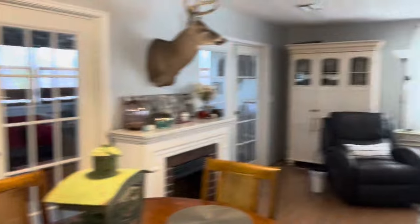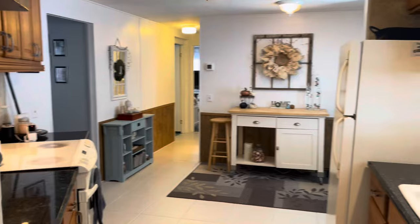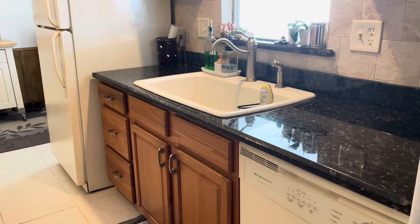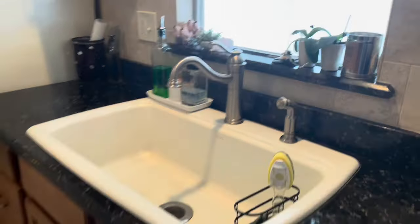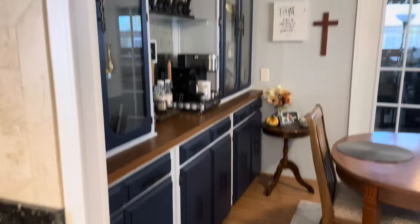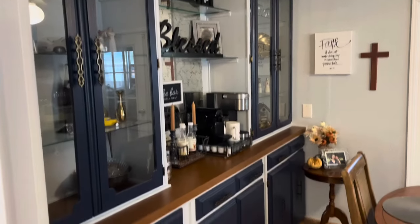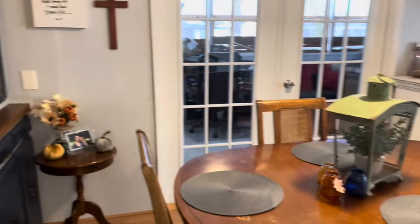Let's turn around here, get a view of this. I didn't notice the sink. The sink's been redone. The plumbing hardware. Nice big open sink. Plus you have the dishwasher there. Absolutely beautiful. Here, built-in hutch. This is your dining area.